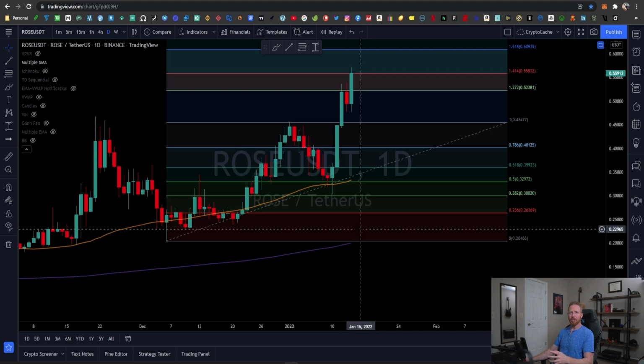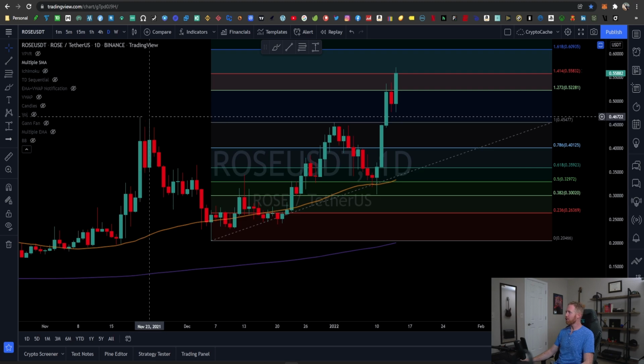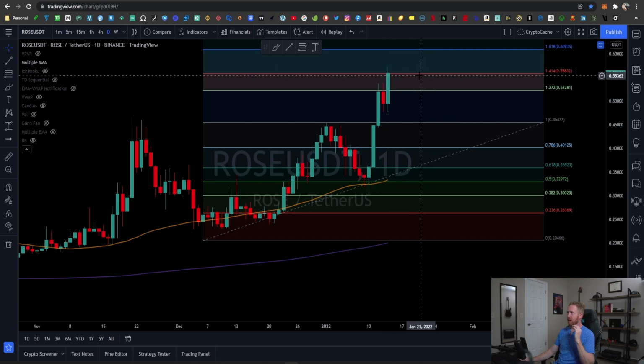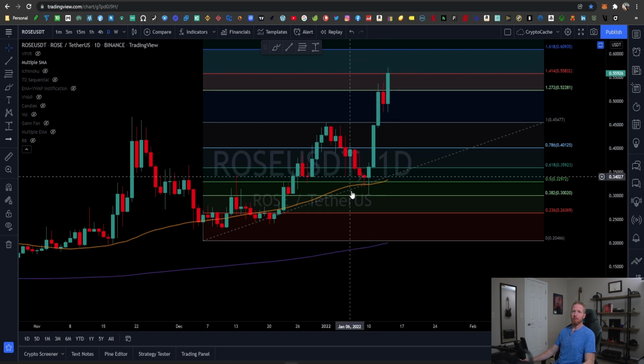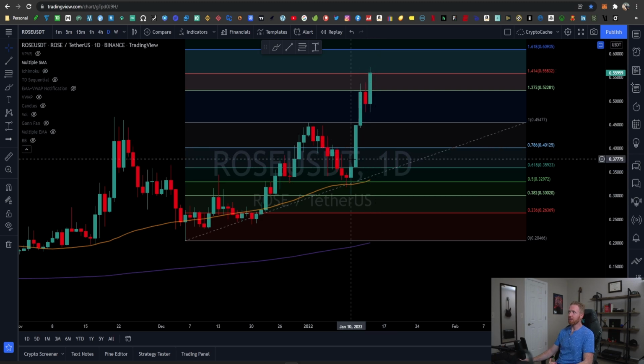We're going to look at the one-day chart first and work our way down, because with Rose, obviously we broke some all-time high recently, right? If we look at the chart, right around 46, if you round up, 47 cents was the high for Rose. Now we're up around 56 cents, almost, at this point, testing some major key level Fibonacci retracement lines. So all good stuff here for Rose. In fact, it's done very, very well in the recent past. And we're going to go ahead and look at that.